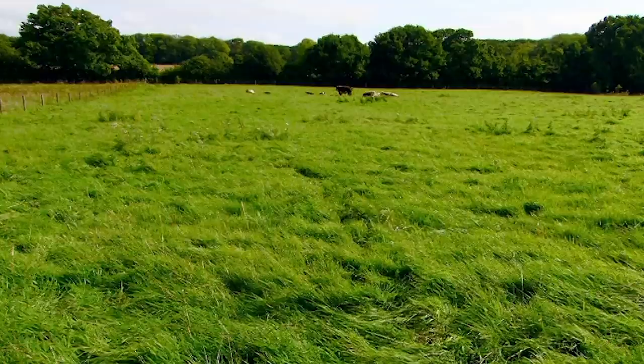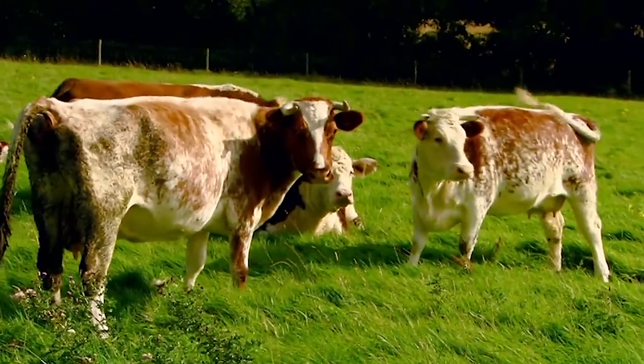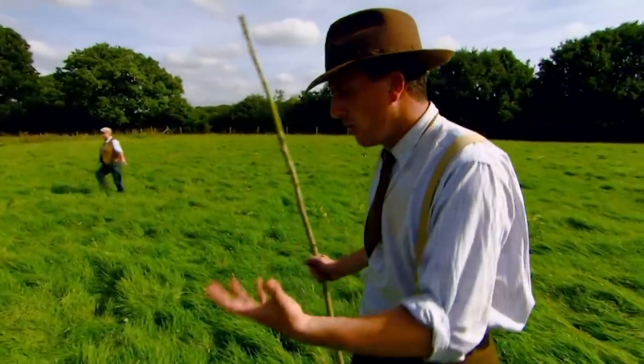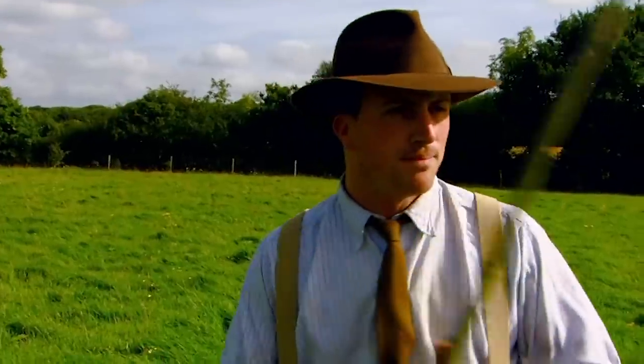Once the fields have been drained with Peter's mole subsoiler, they'll be returned to bare earth by ploughing. But Alex has spotted another problem. You can't plough a field when it's got a big, thick sward, a thick grass on the top of it. It just doesn't work. You've got to have it eaten down so it's almost like a carpet.